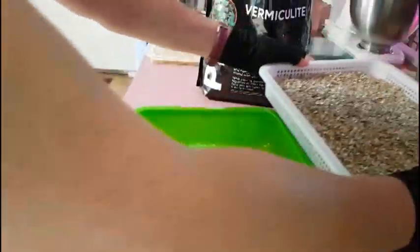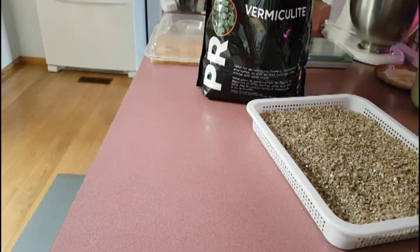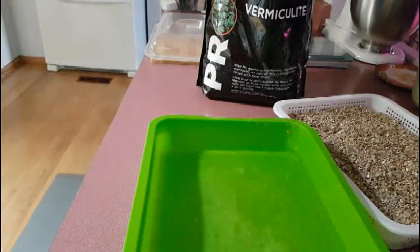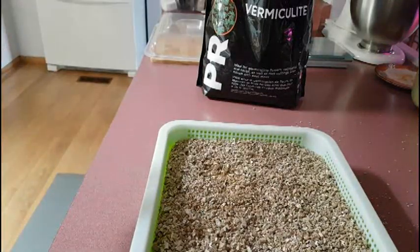I'm going to, oh dear, it did all fall through, terrific. I'm going to fill this with water, and we're going to set that down in it. Okay, so I'm going to let that soak up the water for a few minutes, and then we will be back to seed it.